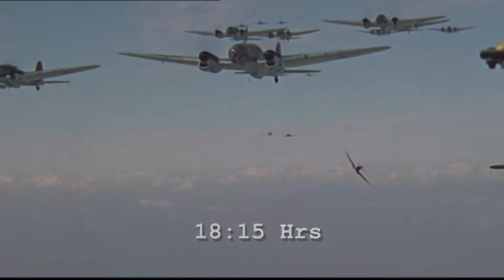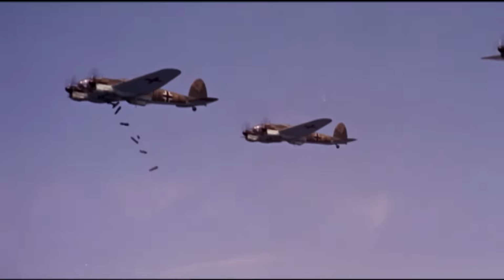After an afternoon of furious and continual combat, the Luftwaffe launched their final raids of the day against airfields at Croydon and West Malling.